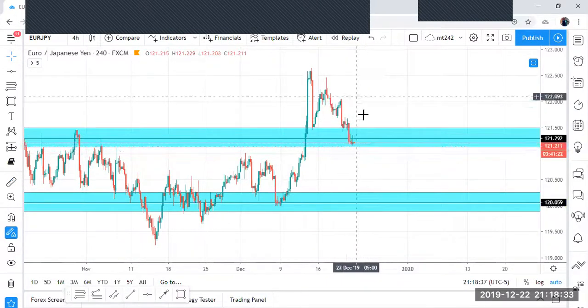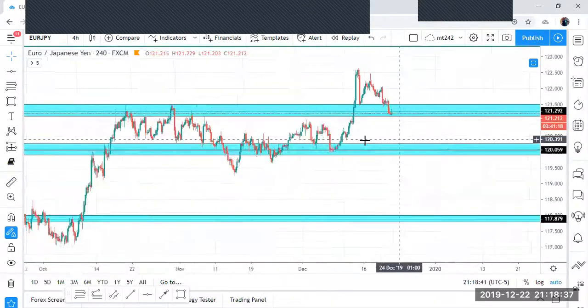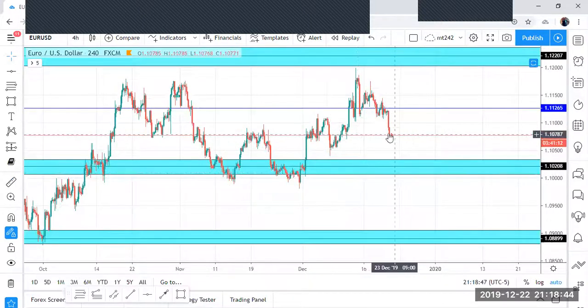J in the zone, waiting on a break and retest on either side. And then we could jump in once we get that confirmation. No confirmation, no trade. EU is in the middle of my zone. I do see this support over here, this resistance here.